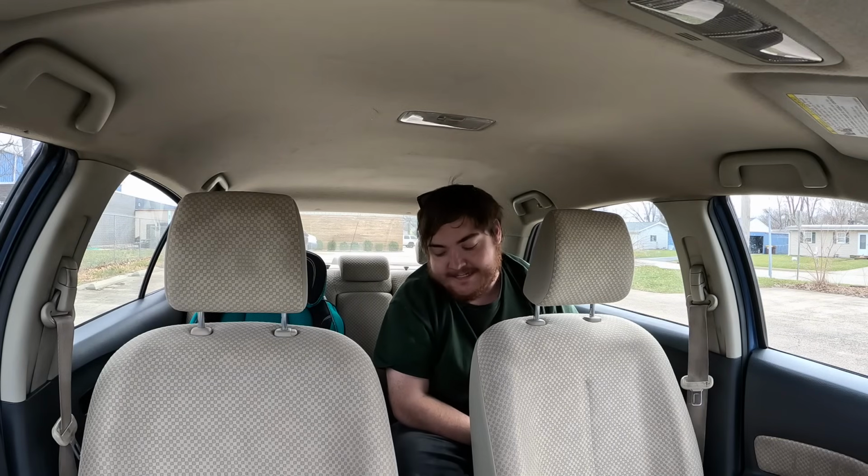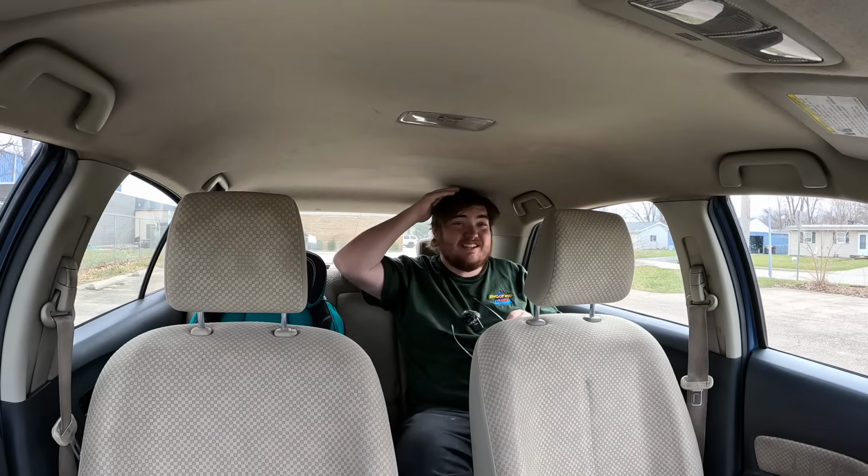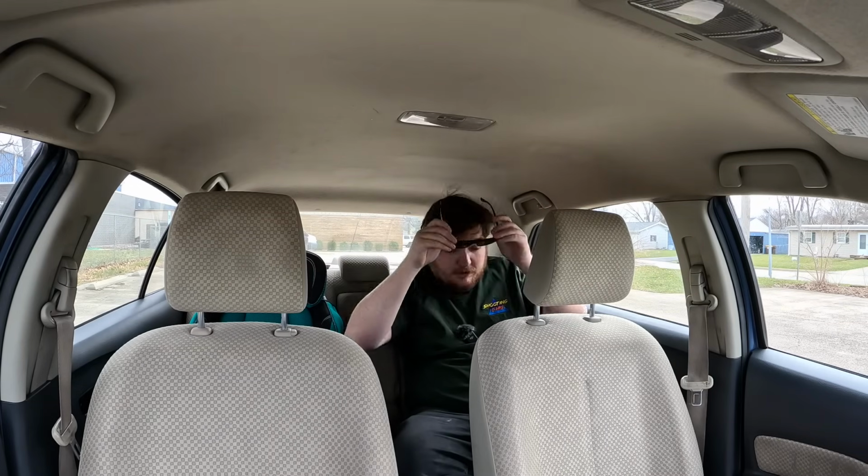All right, so we're in the back of the 2007 Toyota Yaris sedan, and a couple of things to note. First of all, I'm sitting behind myself. Head is coming close to the ceiling; if I pop up, I would hit it. But if I just slouch my back a little bit, I'm fine. Knee room is good too, and I'm 5'11".